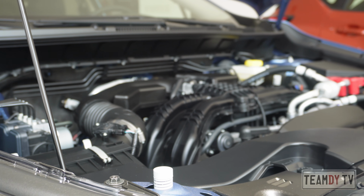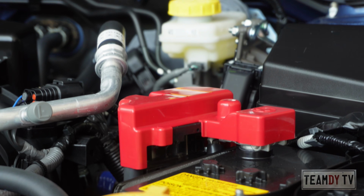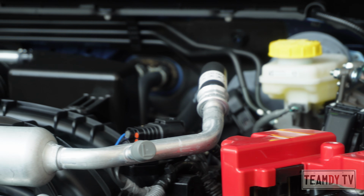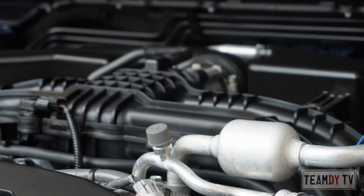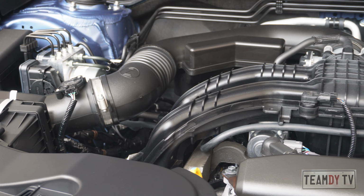And as you may already know, every model in the Subaru lineup except the Subaru BRZ comes standard with an AWD system, and the 2023 CrossTrek is not an exception. If you notice, the engine looks like a crab. It's low and flat. That is because you are looking at a boxer engine.